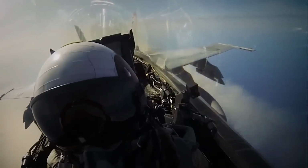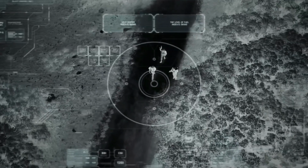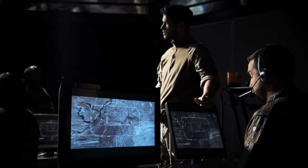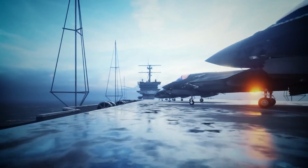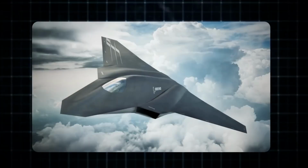A promotional video that was released by the Chinese aviation industry featured computer-generated images that showed what could represent a concept of the country's next-generation fighter jet. This video not only points to the arrival of a new fighter jet, but also points at China's determination to outpace the US in the development of fighter jets.